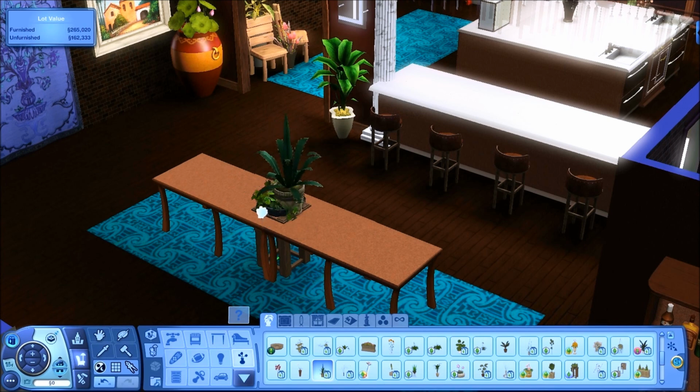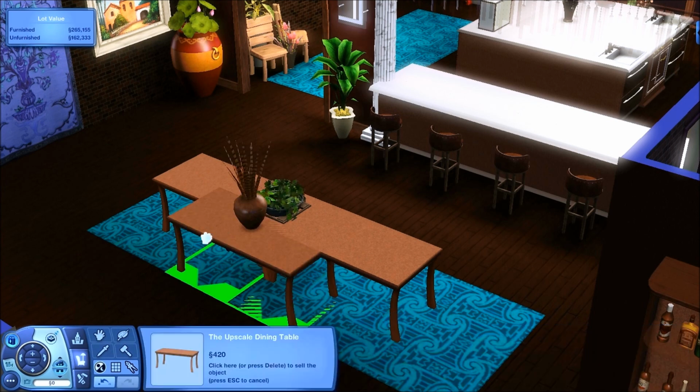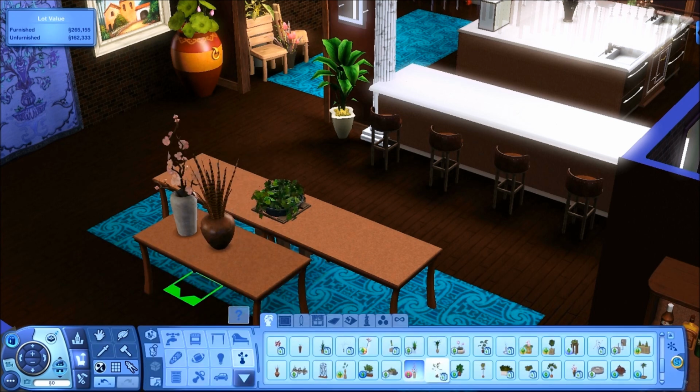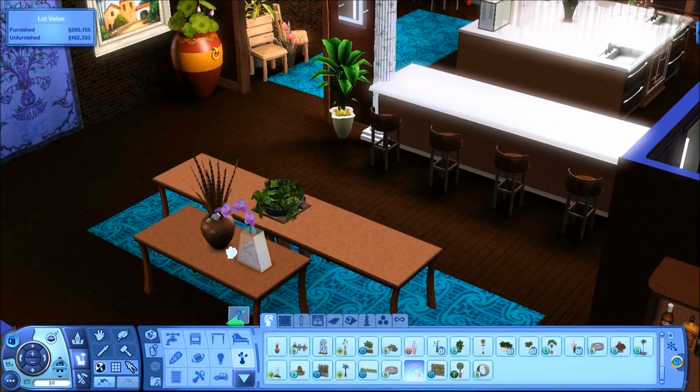Adding some plants into that, getting a little bit of delicacy right in. Alright, gonna put, I believe, another vase in between those flowers. It gives it a nice little effect. Not that one, that one. I'll put that one right in there. This takes a little bit of time, a little bit of finagling. Finagling's the word.